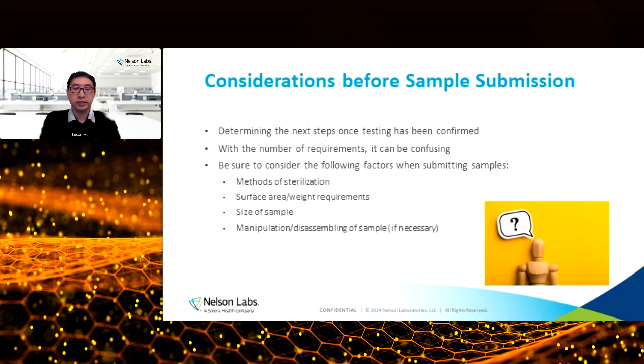What this does is, if you're putting something like that on test, you're essentially accounting for all of the EO, all of the gamma. So you're also making sure that the material is stable and there are no chemical alterations that may increase patient risk.